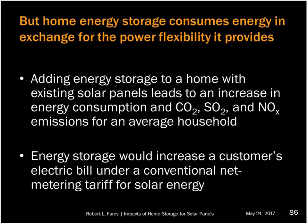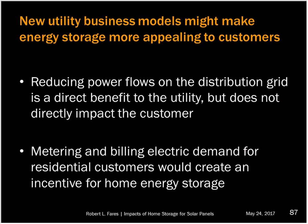So energy storage would increase a customer's electric bill under conventional net metering tariffs, and it'd have to get to about $100 a kilowatt hour to provide a benefit under current Texas tariffs. But the fact that storage can provide this service that's good for the utility, that's reducing those power flows in the distribution grid, means that perhaps storage could be part of a new utility business model that makes energy storage appealing for customers, and that also kind of helps mitigate some of those issues associated with integrating solar energy.